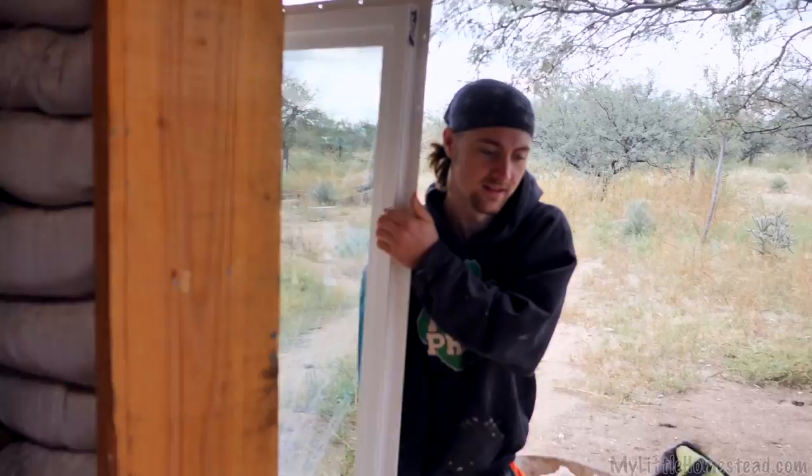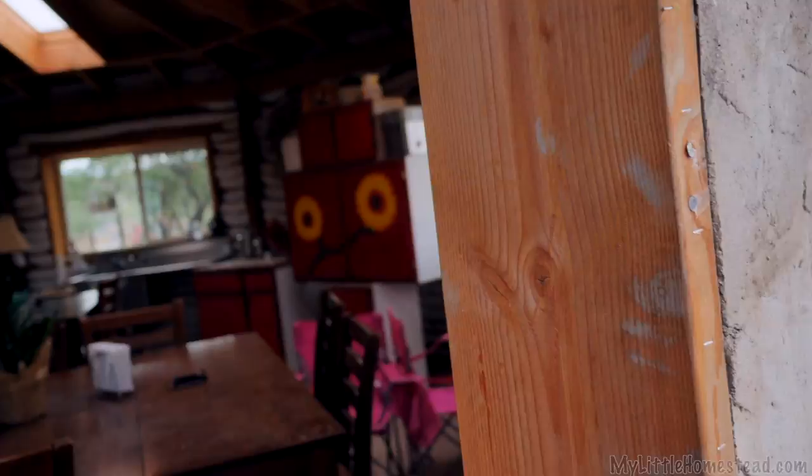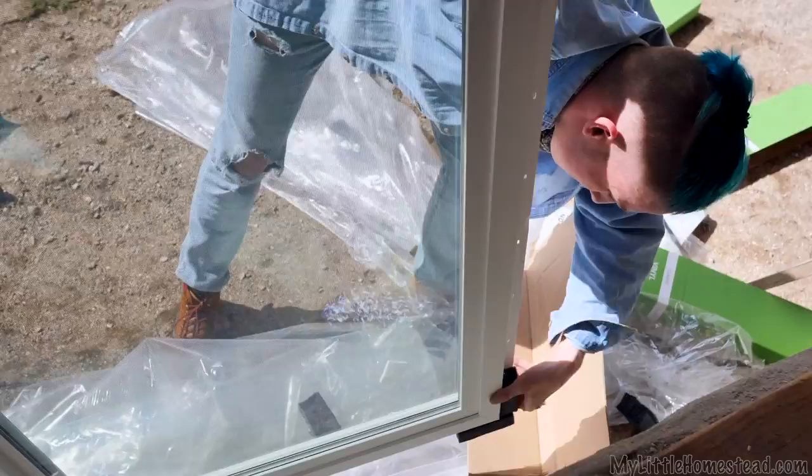Let's see if it fits. No other issues getting the windows in? No, the windows went in quite well, very easily. The kids' friend, Ben, came out and helped, so yeah. That was fun having him out.